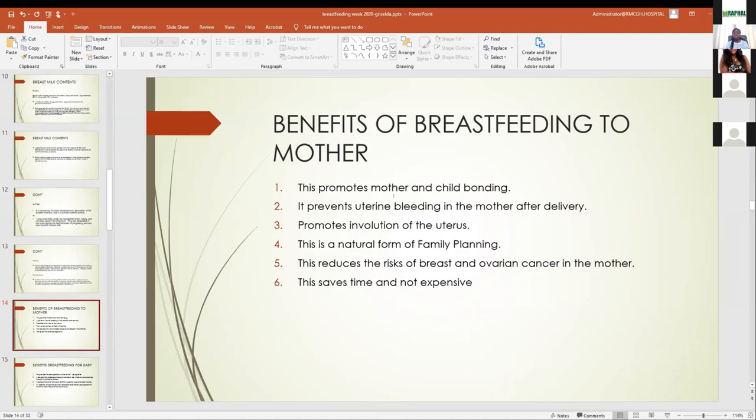How does it do that? Breastfeeding helps by the release of the oxytocin we spoke about, which helps to contract the uterus and gradually go back to its non-pregnant stage. And I have a very controversial point here. It serves as a form of natural family planning.